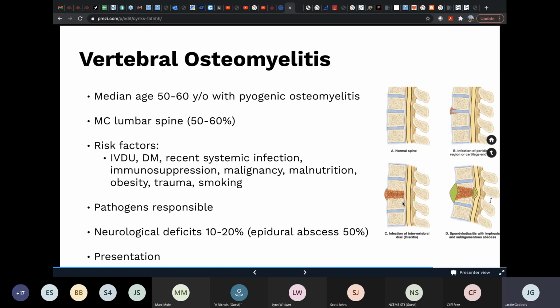The presentation is going to be either a history of a urinary tract infection, pneumonia, skin infection, organ transplant. A third of these patients will have no fever. The pain that they describe is going to be severe or insidious, kind of gradually getting worse. Usually the pain is worse with activity, and the pain awakens them at night. Their neurological deficits can be like a radiculopathy or a myelopathy.